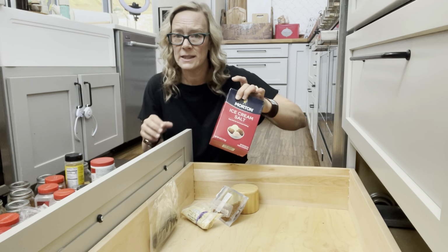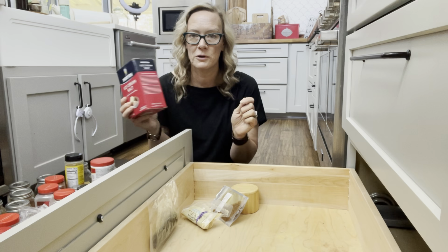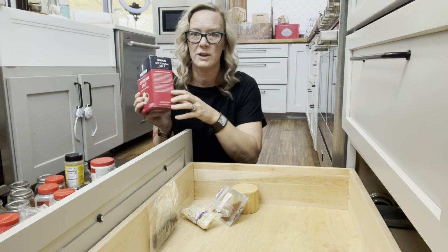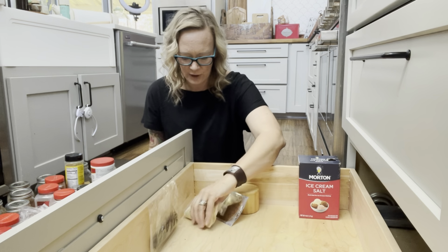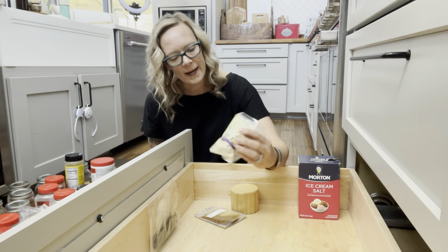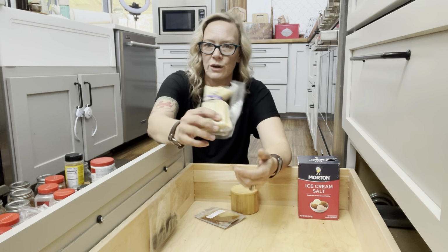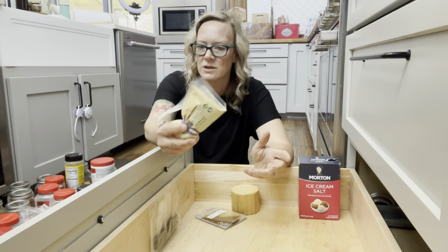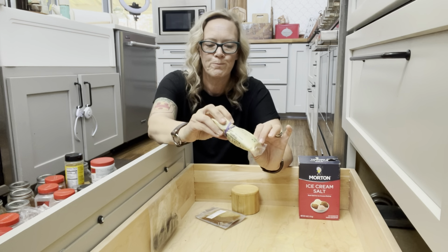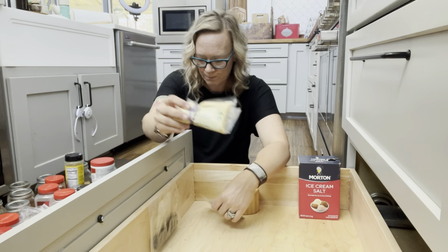Then we just have some ice cream salt. If we're making ice cream in our ice cream maker in the summertime, you need some of that rock salt in there. So we don't really spice with that, but it's for ice cream. Last is mustard powder. So basically this is what you get if you grind up mustard seeds. You get this powder, and again, you can use this for making mustard or just adding as a spice to other things.